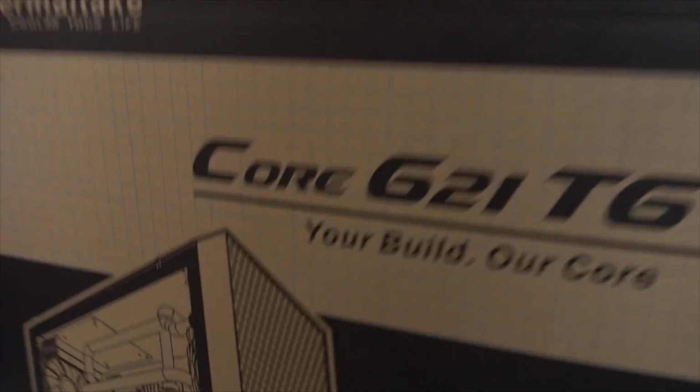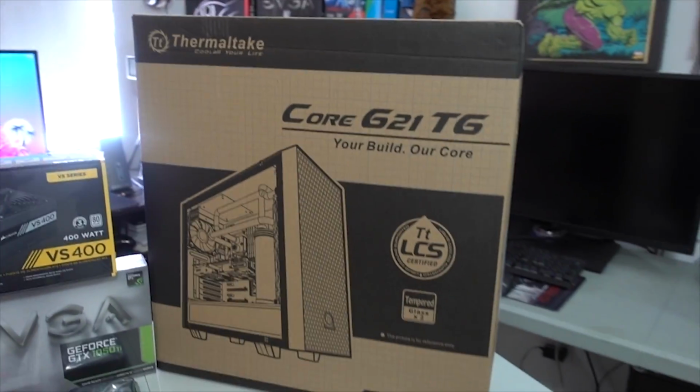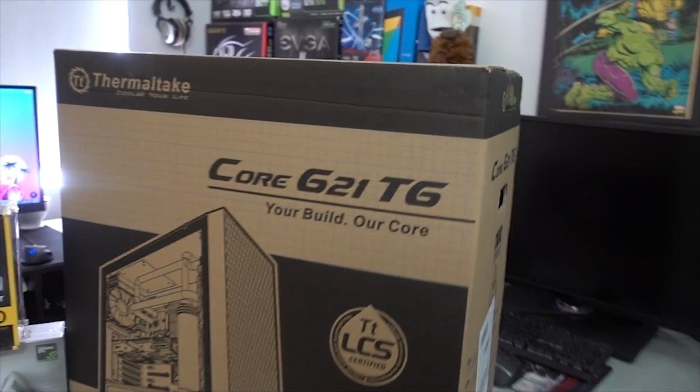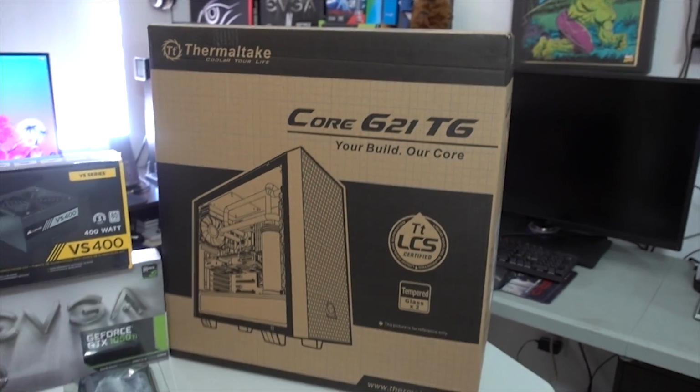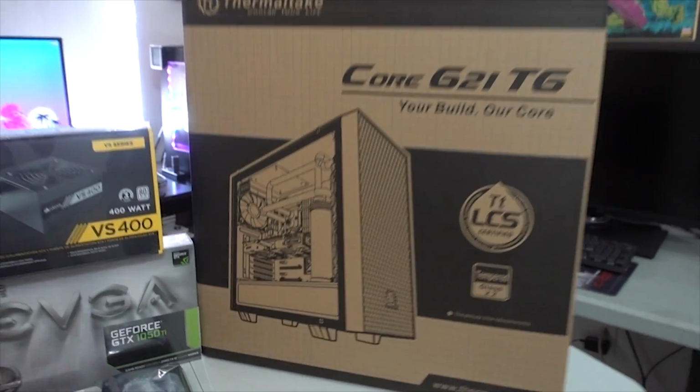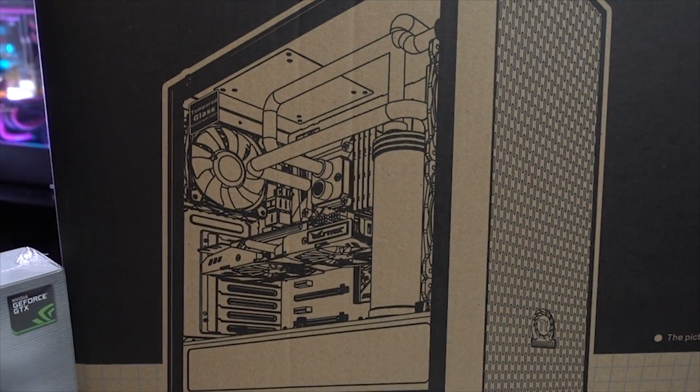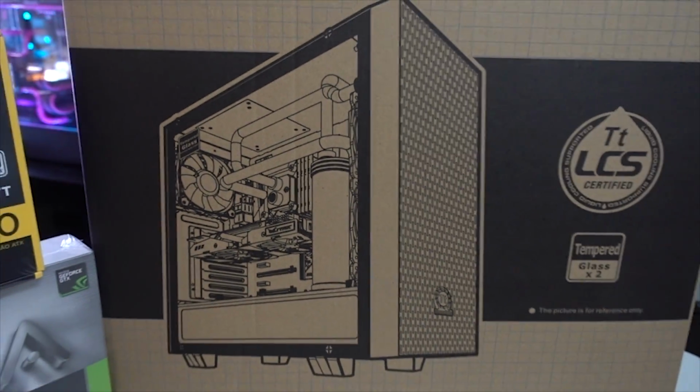And then finally, our case. This is, I think, sort of a new case from Thermaltake. This is the Core G21TG. The TG stands for tempered glass. This is only a $70 case. It's full ATX. It supports a lot of water cooling features, like it looks like you've got some reservoir support in there. 360 rad at the front, I believe.